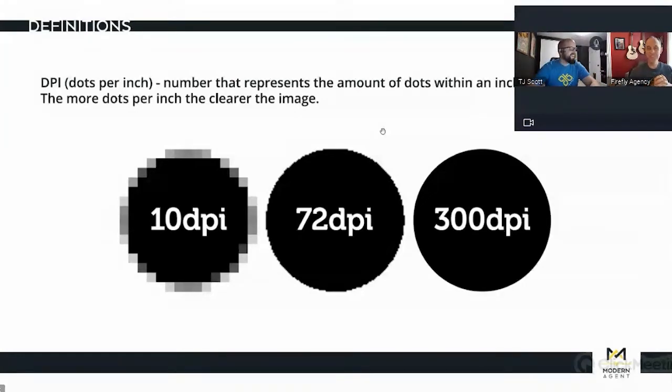So the first thing is dots per inch. Dots per inch is a number that represents the amount of dots within an inch. The more dots per inch, the clearer the image. I do have an example here. You can ignore 10 DPI unless you're trying to create like a circa 1980 Mario or something, but that's really not going to be practical to everyday use.